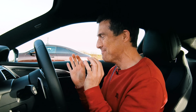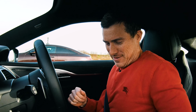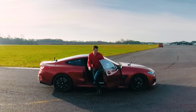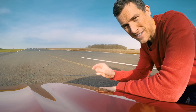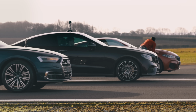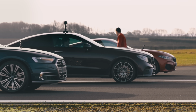It just went completely the other way than I expected. Let me just check. I'm going to have to get out to check this. Okay, so I think this braked the longest distance, then the Mercedes just probably by about that much. But it was the Audi that won that brake test. It wins one.